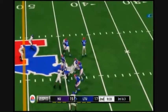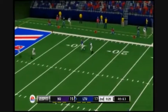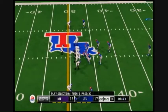Fakes to the back. He's scrambling. Wants to go long and does. Can't haul it in. So that'll make it 4th down. Great hold by the defense. They were expecting the pass play, and they defended it very well.